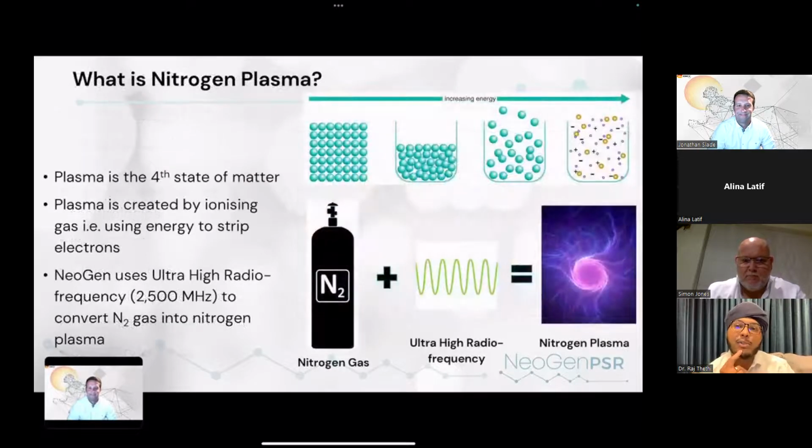So what is nitrogen-based plasma? In all honesty, before I got into this world of plasma and NeoGen, I didn't really know much about it. That's my honest truth. It's not really something that we get confronted with on a daily basis here, at least in England. I'm sure it's probably the same where you are. We don't really tend to think about it.